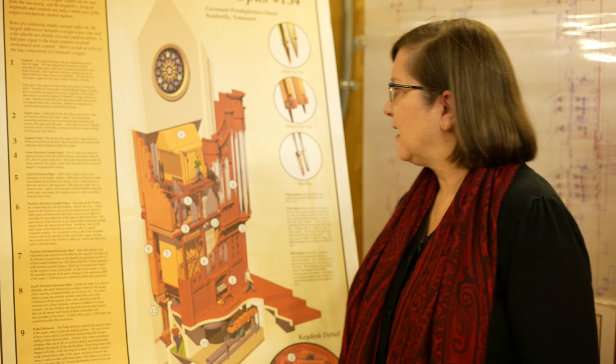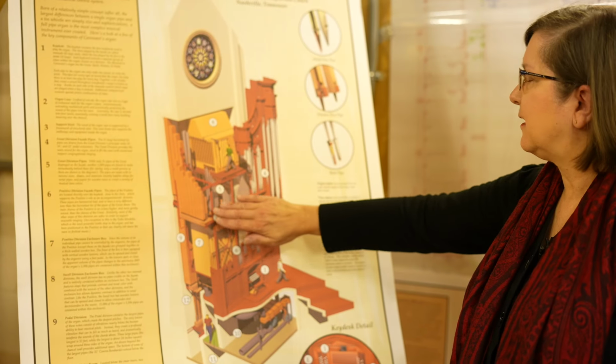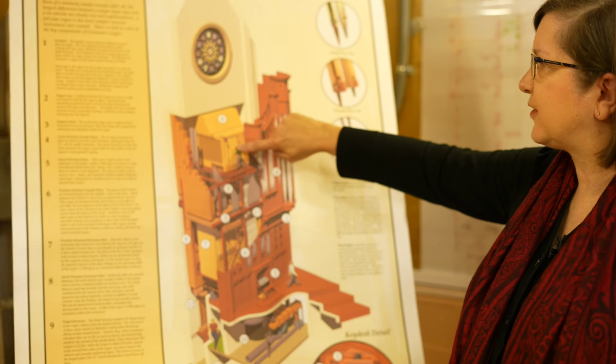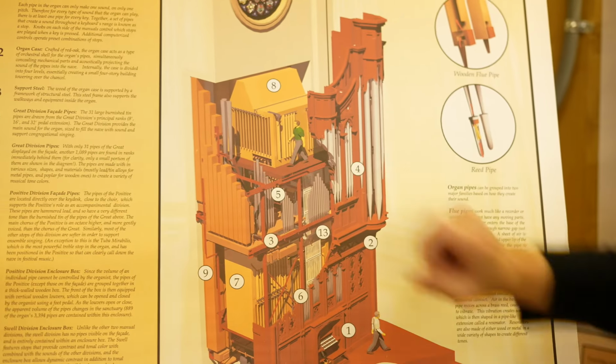And that's the main difference then between an organ today and one that Bach would have played many years ago. He would recognize so much of this organ. So we can see the various layers, the positive, the great, and the swell. I told you those shutters that we were able to get louder and softer. It's all in that box there.